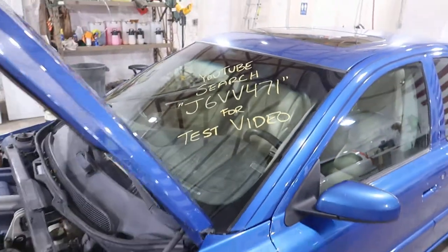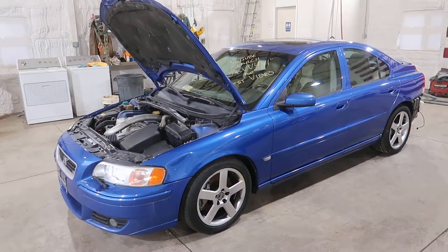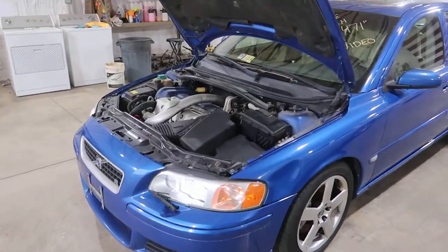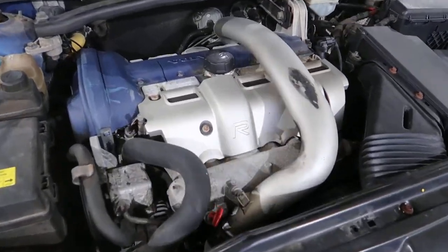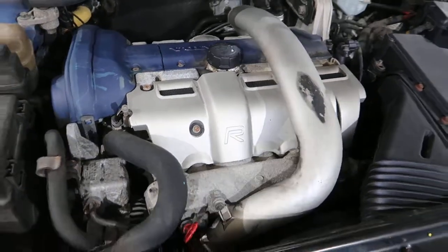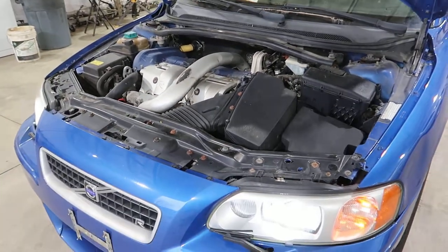J6VV471. This is a 2006 Volvo S60R. Of course, with a 2.5 liter big boost turbo under the hood. Running nice and smooth. Vehicle does have some miles, but it's very nice.